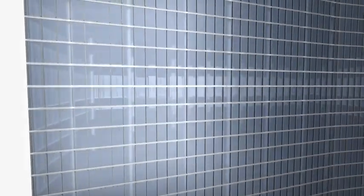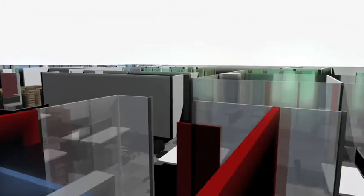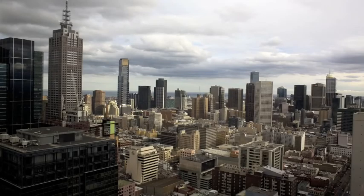At Sustainability Victoria, we're committed to helping Victoria thrive in the world's fast-emerging low-carbon economy. Our office demonstrates sustainability in the built environment, a clear case of putting sustainability into practice. Our office is located on the 28th floor of a commercial building in Melbourne's CBD.